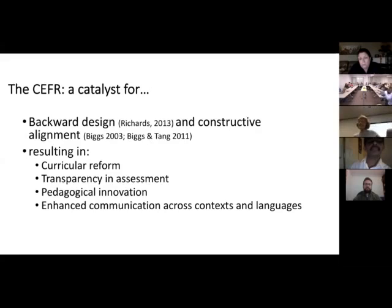And what it has definitely already achieved, I think completely, is enhanced communication across contexts and languages. Before the CFR, the teachers of French never talked to the teachers of English or to the teachers of German. They said, oh, no, we have nothing in common. Whereas they do have like 80% in common and 20% different, because it's always teaching languages. Whether you teach English, French, Spanish, or Chinese, the languages are different, but there is quite a lot in common.